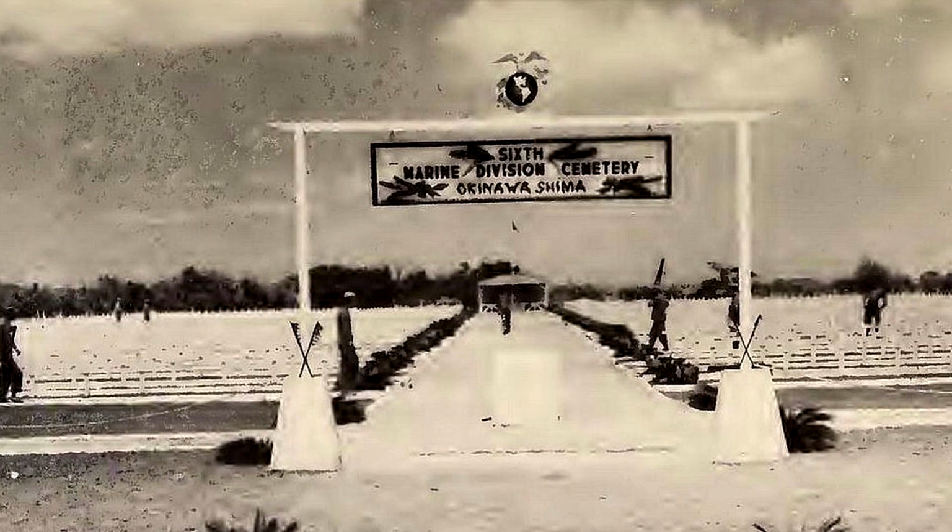But imagine all those guys at the Yaidake mountain hillside that I hiked up. The men that were killed over there, they were buried here.